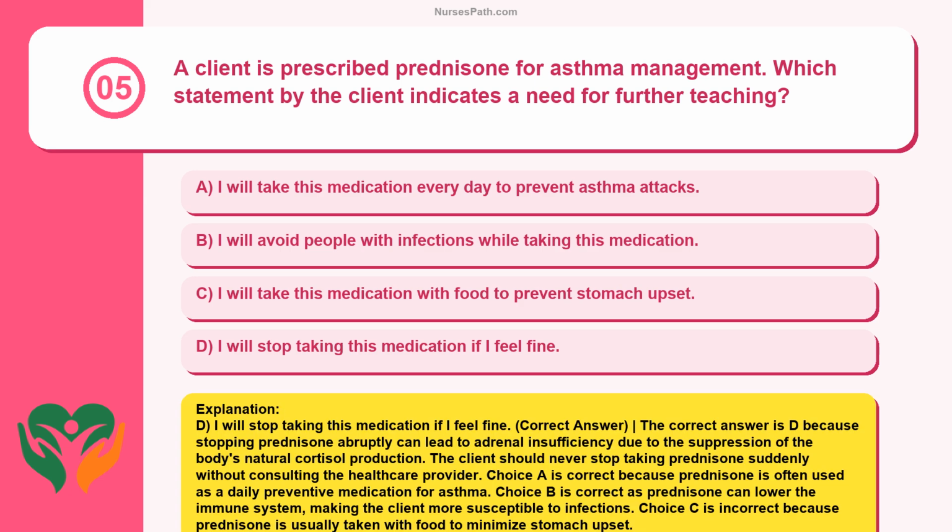D. I will stop taking this medication if I feel fine. Correct answer: the correct answer is D, because stopping prednisone abruptly can lead to adrenal insufficiency due to the suppression of the body's natural cortisol production. The client should never stop taking prednisone suddenly without consulting the healthcare provider.